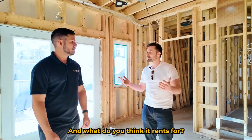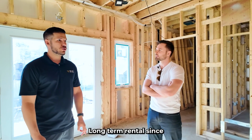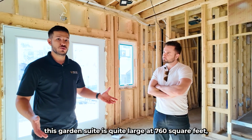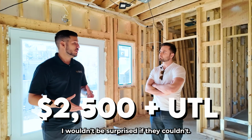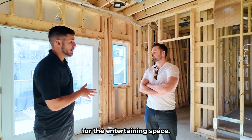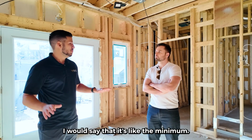And what do you think it rents for after all is said and done? Long-term rental. I know short-term. Long-term rental. Since this garden suite is quite large at 760 square feet, I think realistically they can definitely get $2,500 a month. I would be surprised if they couldn't. Yeah. Especially given what they're going to do outside for the entertaining space. Absolutely. I think it's going to be a home run for them. I would say that's like the minimum.